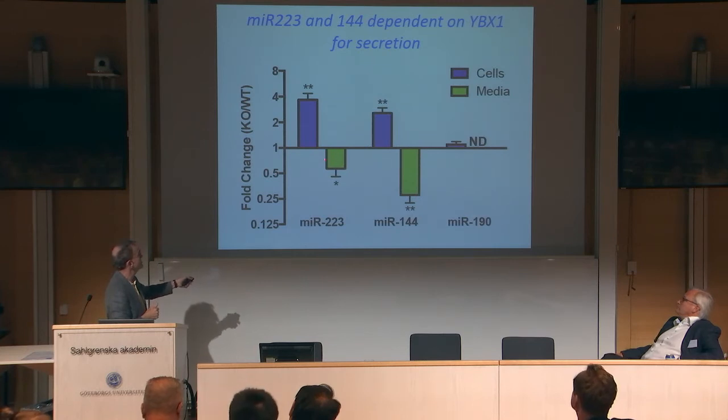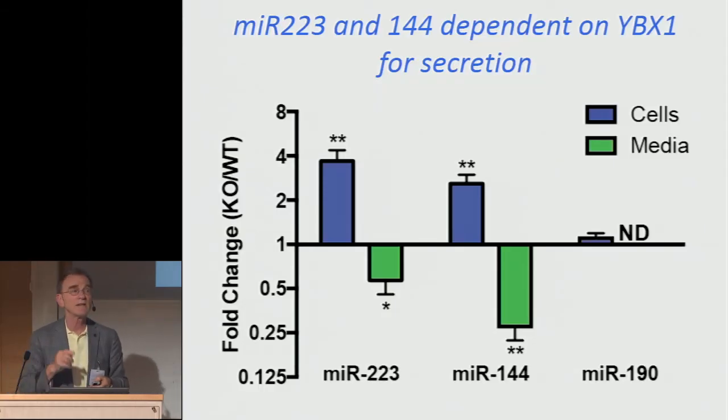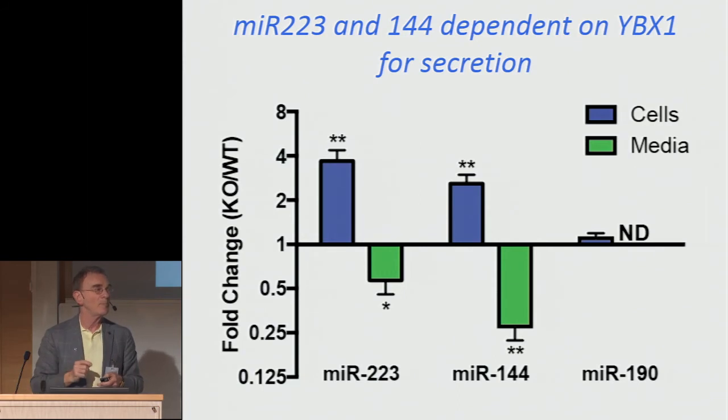Surprisingly, there was only about a 2-fold diminution in the secretion of miR-223 in EVs produced by these cells. Matt showed that that's because the second copy of YBX1, the paralog YBX2, seems partially to serve a redundant function. And he demonstrated that by taking the YBX1 null cells and ablating the expression of YBX2 by siRNA. And under those conditions, both miR-144 and miR-223 are reduced about fourfold in their secretion in EVs produced by these cells.